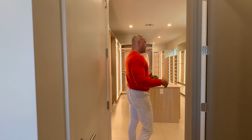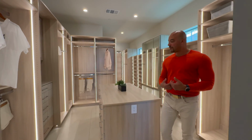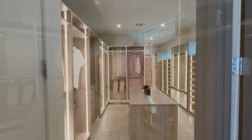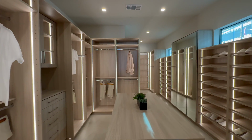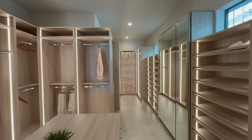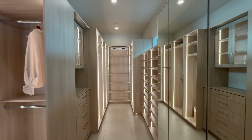A little bit odd. But ladies and gentlemen, and I say that because I'm a man who appreciates a ton of shoes and a ton of clothes, this is an incredible closet. So we have a complete custom closet with embedded LED functionality. I mean, this is one of the most beautiful closets that we've seen. Just an exceptional execution in here. Love it, love it, love it.